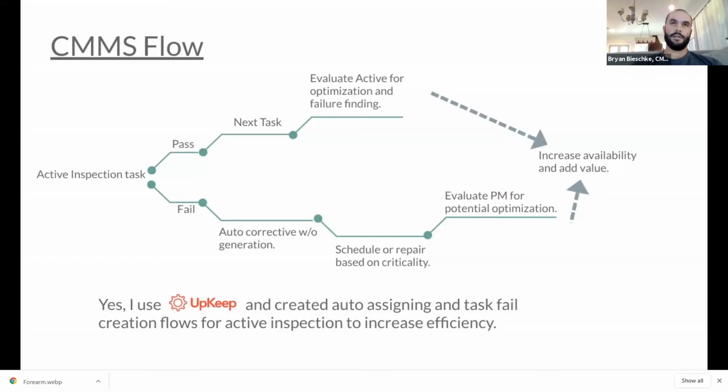But it doesn't end there, right? You want to evaluate your active for optimization and failure finding. If you do 100 active inspections in a month or a year and you find nothing, well, that's a problem. You need to evaluate that active to make sure that you're actively engaged in failure finding.